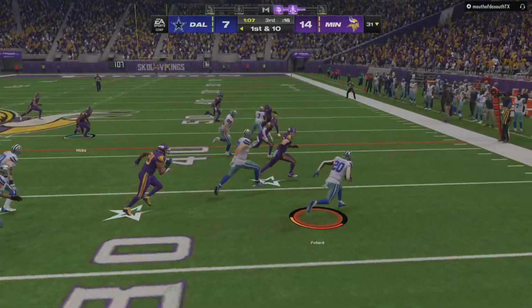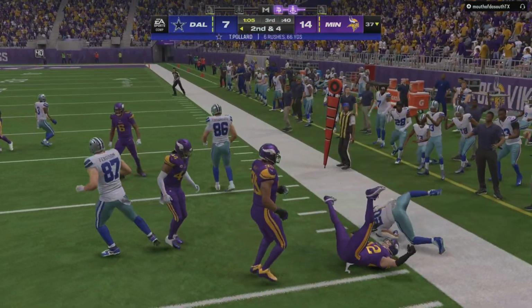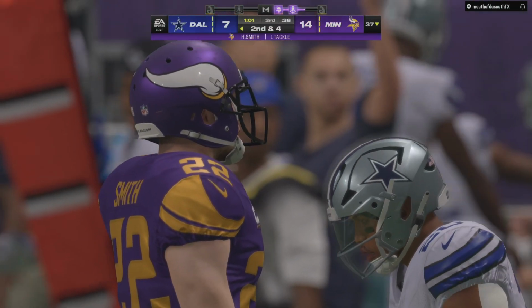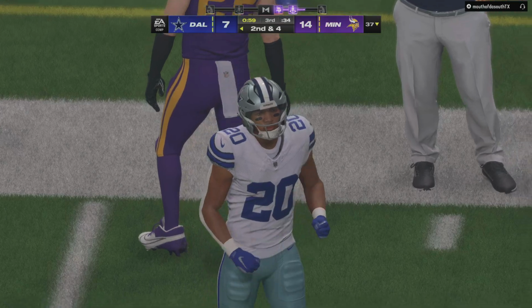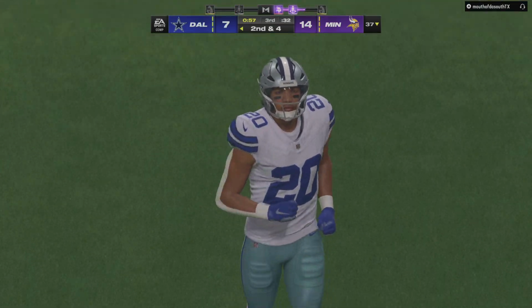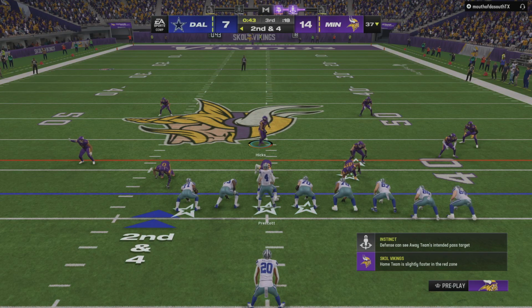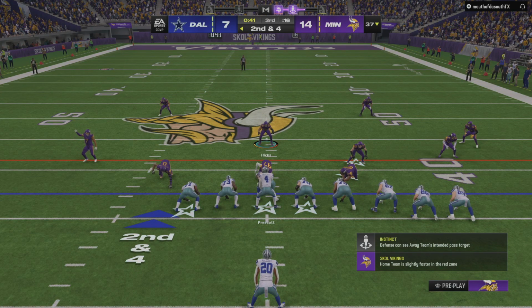1st down, and it's Pollard again. Found a little room there as he's up to about the 37. He'll get a nice chunk there on the 1st down run, and it's 2nd and 4. Consecutive positive runs for him on the last 2 snaps. He certainly appears to be trying to put the offense on his back and just move them down the field when his number is called.